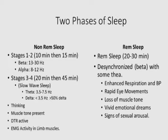Stages one and 2 usually take about 15 minutes, 10-15 minutes. Most of us like to have a glass of wine or some pills or a drink, and we miss this phase. This phase is pretty important. It kind of initiates the rest of the phases. Then stage 3 and 4 is 20 to 45 minutes.